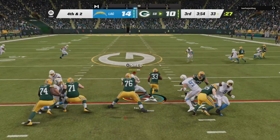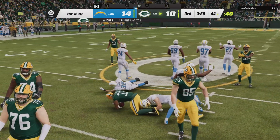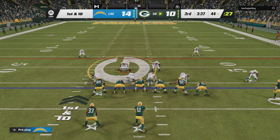They'll go with Jones. And they'll get it up just short of the 45 at the 44. The fourth down run successful. Now they look to pay it off on first down.